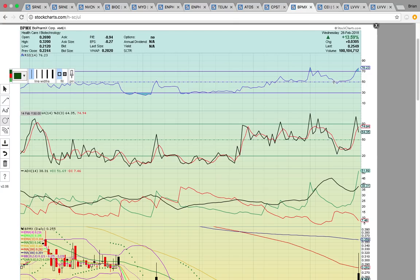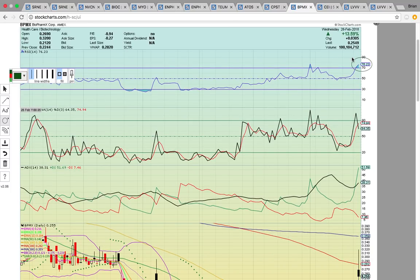Okay, check out BPMX. It made the nice move today, up 13%, but it is at 76 on RSI, so it's frothy.